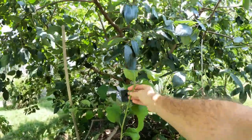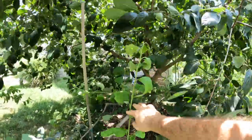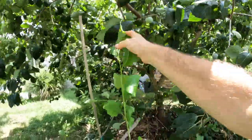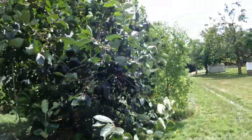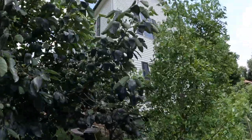This will probably flower next year, but if I made a cut right here and this now starts to branch out rather than just growing one long shoot, then I have a lot more chance of getting flowers and more flowers. And the more flowers I have, what I'm noticing, the more fruits I can potentially have.